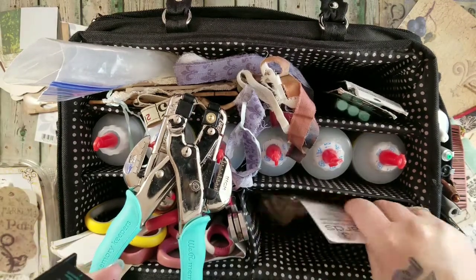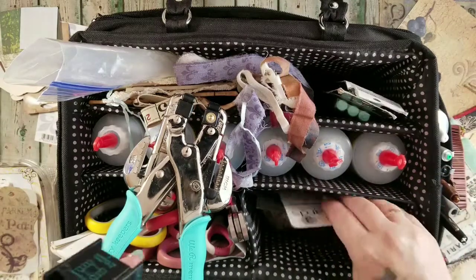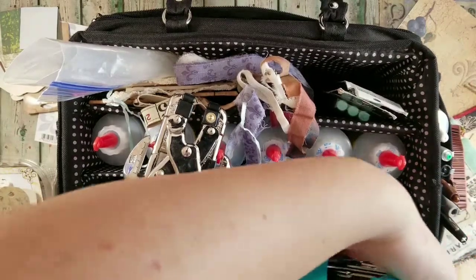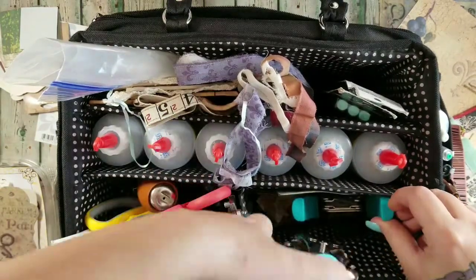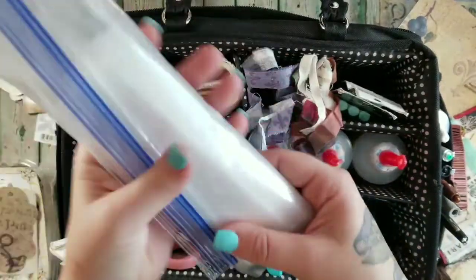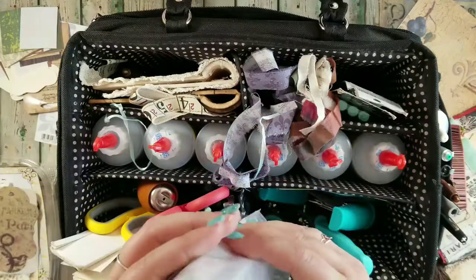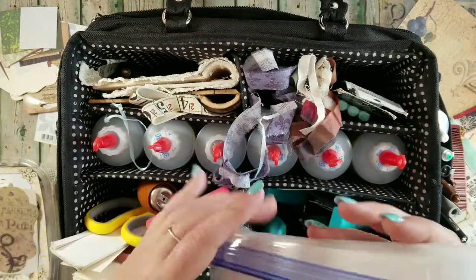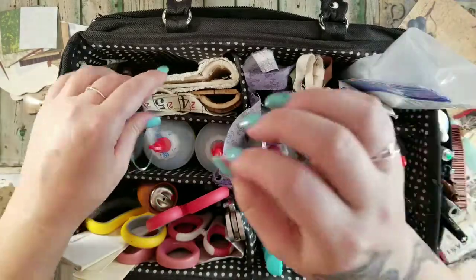And then sometimes it's a catch-all. These are the little hot glue finger thingies that I still haven't tried yet. I'll get around to it eventually. I haven't had to have heavy-duty glue gun use in a little bit. And these are some pieces for the inserts that go in them. I kind of do them in bulk. That way they're prepped and ready to go whenever I need them.